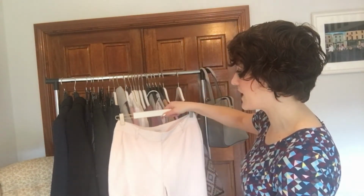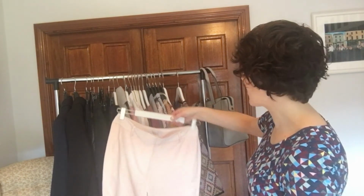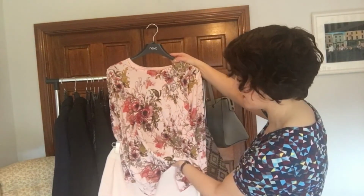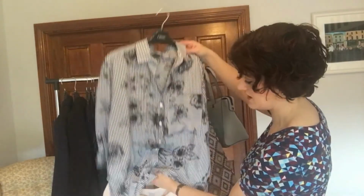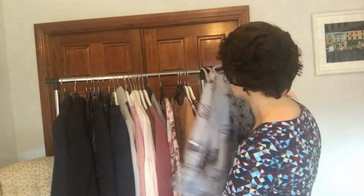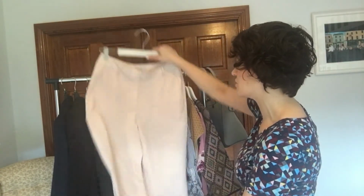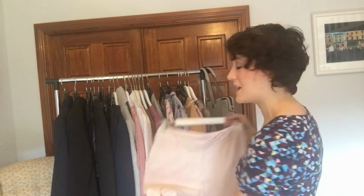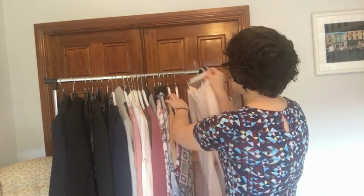So this is a great way of adding a little bit of colour and fun to your basic bits. You can pop your jumper over it, your lovely blouse tucked in, and then you can pop one of your blazers over it. And obviously, whatever colours suit you, and that will mix and match with what you've already bought. So just bearing that in mind.